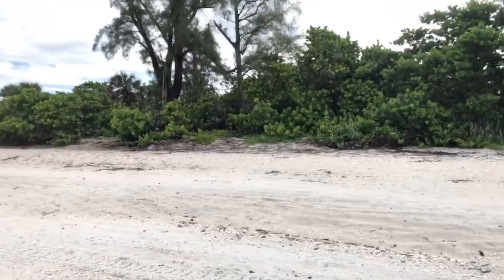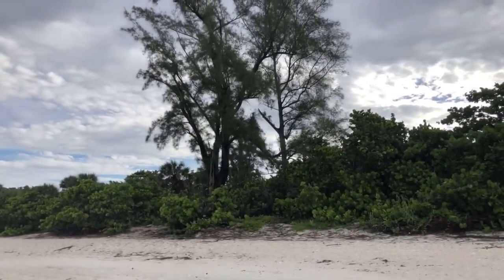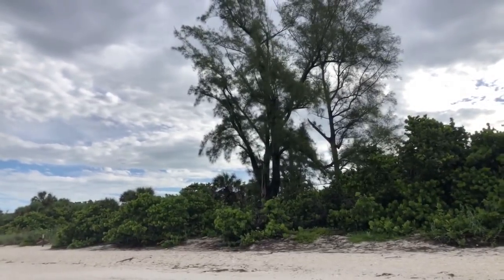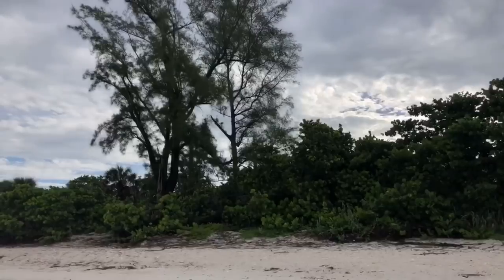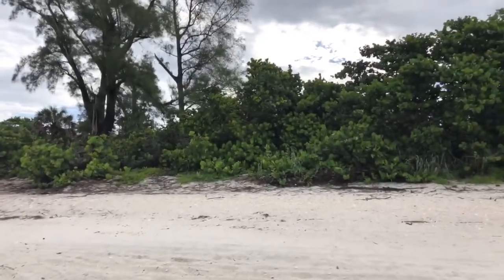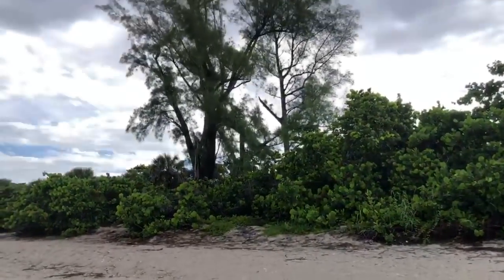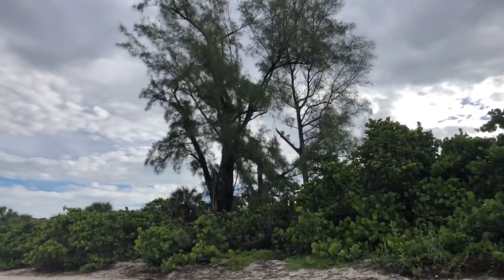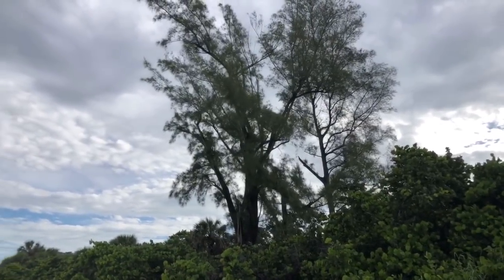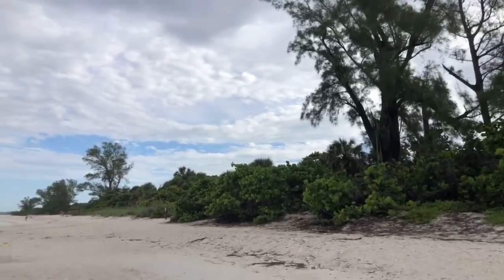Now, I keep hearing an osprey screeching out, and I'll be darned if I can spot it up here. It's really loud, and I do not see him up in this tree. Usually they're pretty easy to spot, but it's kind of overcast here, so they can blend in really well. There he is. They usually sit out on the end of the branches.